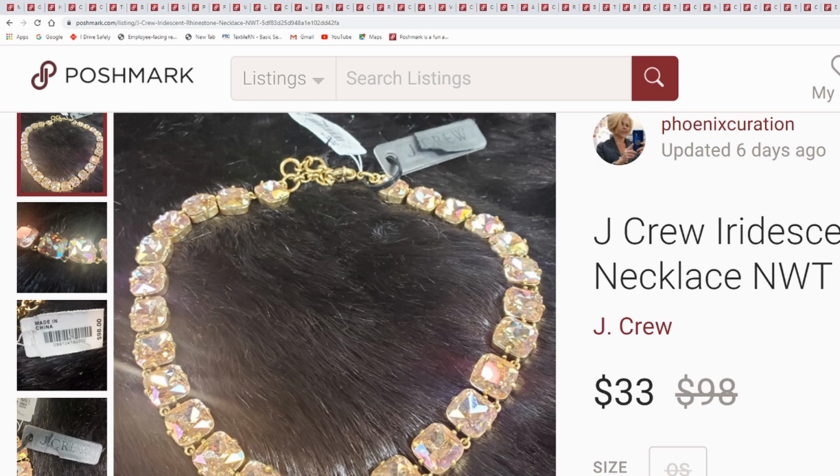Next is a J. Crew iridescent rhinestone necklace. Oh, this was a gorgeous piece. It came in a thread up DIY rescue box, 10 pounds of jewelry, and it was in perfect condition with new tags. The tags were just torn a little. The photos are not edited at all. We made our money back before we even listed anything from consignment shops. Originally, it was $98, and I sold it for $33.